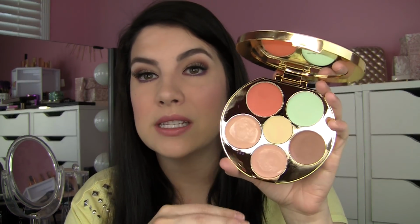Now, if the use of creams on your skin in more ways beyond just concealing and color correcting is of interest to you, you may want to look into this palette from Tarte. It's called the Wipeout Color Correcting Palette. I've actually really enjoyed this. I think they've got a fabulous formula in here that's very creamy. I mean, you just put your finger in it, it feels rich. It's got a nice level of coverage to it.